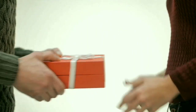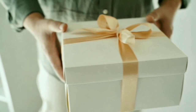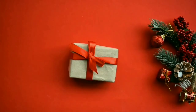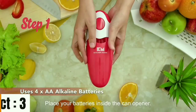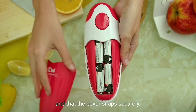Perfect gift. Whether you're looking for a thoughtful gift for a birthday, Father's Day, or any special occasion, this instant read food thermometer is an ideal choice for the grilling enthusiast in your life. Give the gift of culinary precision to the men in your life, whether it be dad, a friend, or a loved one. Experience the ultimate convenience in food preparation with the Kitchen Mama Auto Electric Can Opener.